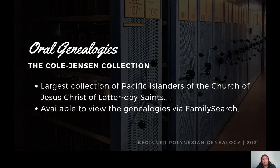But one notable collection that I want to highlight is the Cole Jensen collection. It is a collection that is housed by FamilySearch, I should say. I have no relation to this Jensen in the collection, but I would say, though, that it is the largest collection of Pacific Island genealogies, mainly from Pacific Islander members of the Church of Jesus Christ of Latter-day Saints. The collection was created and curated from the 1930s to the 60s, so quite a long span of time, right?